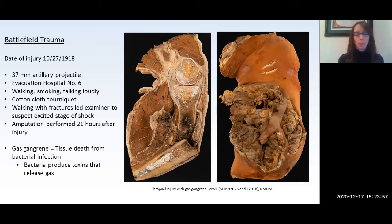Gangrene is a term that refers to tissue death or necrosis. Gas gangrene is a bacterial infection. It is not an effective poison gas. Bacterial agents infecting a wound produce toxins that release gas and cause the tissue necrosis. Necrosis can occur quickly and spread throughout the body to include major organs, so surgeons couldn't delay treatment.